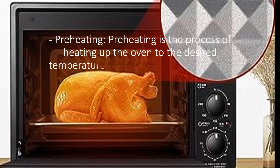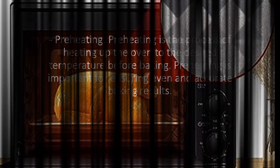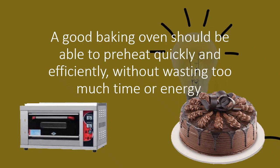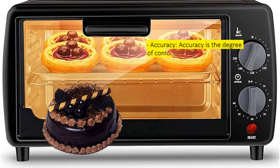Preheating. Preheating is the process of heating up the oven to the desired temperature before baking. Preheating is important for ensuring even and accurate baking results. A good baking oven should be able to preheat quickly and efficiently, without wasting too much time or energy.